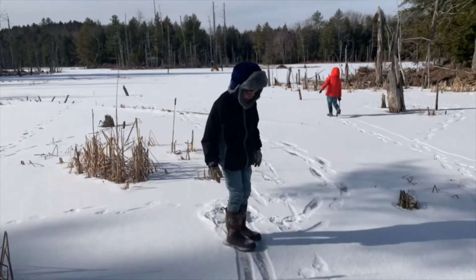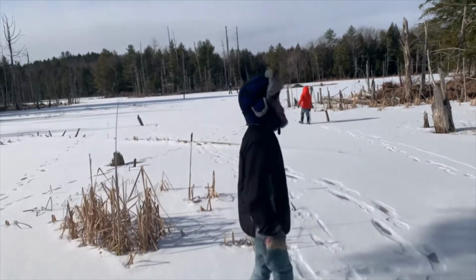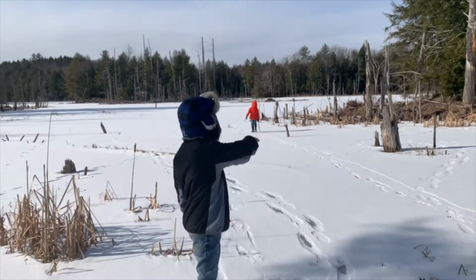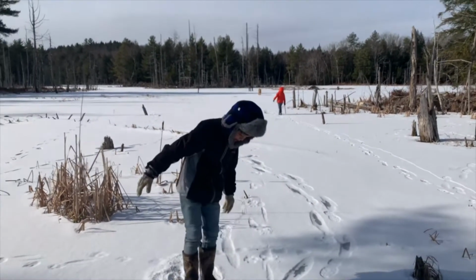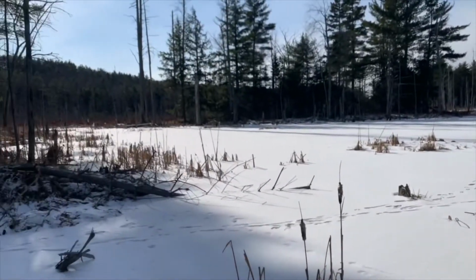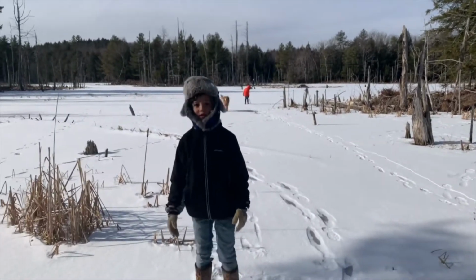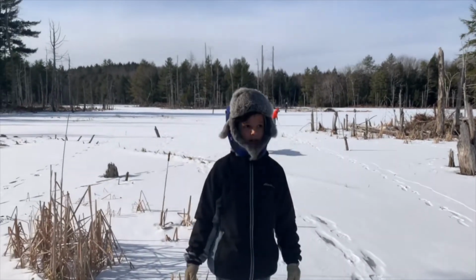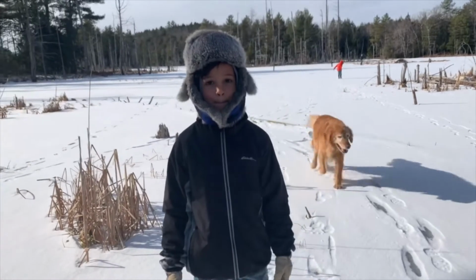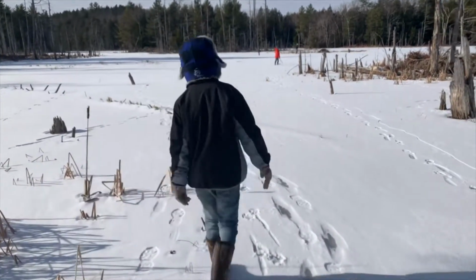Now we've reached our destination, and come summer, this ice is going to be melted and this is all going to be wetland. And so we've come here to show you a lot of cool things that we've seen the couple times we've come. So come on, let's go.